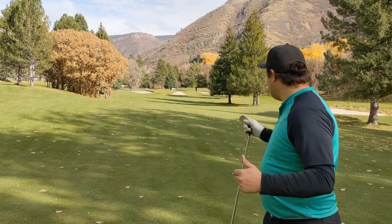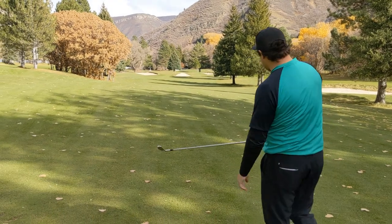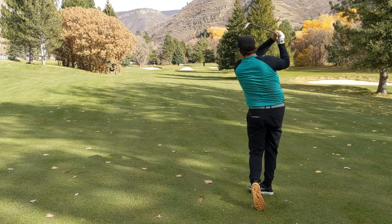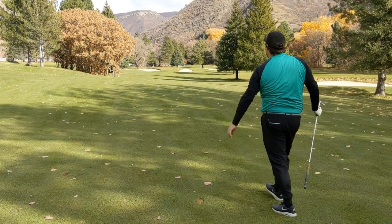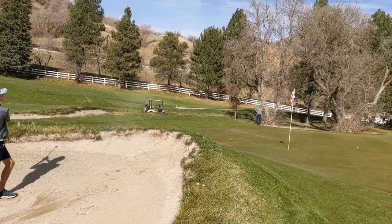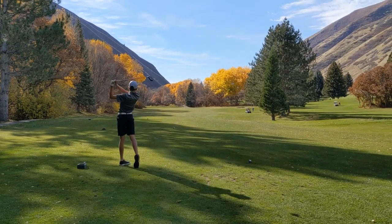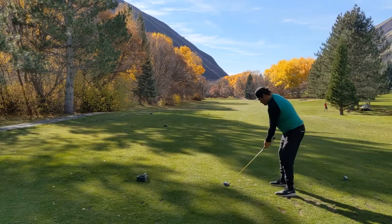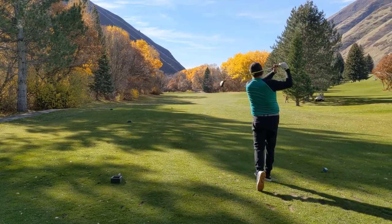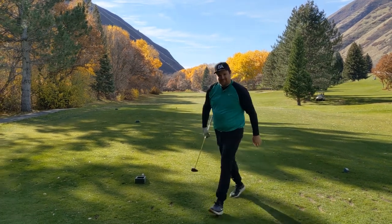Guys, crappy tee shot, super heavy, but we're right down the middle. So 200 yards away, we're gonna try to stick it, hopefully recover. Oh, pushed it. That was right down the middle. Was it? It was on top.